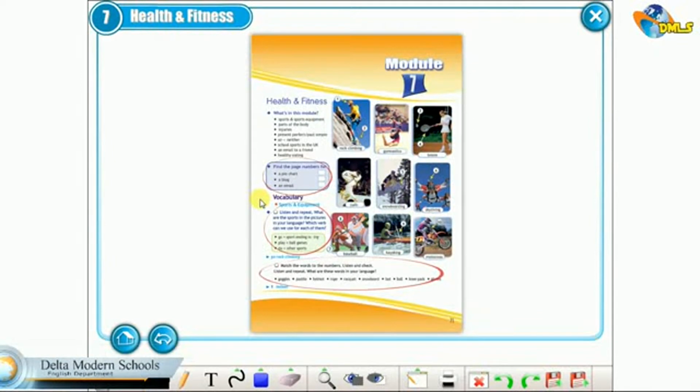Here, Module 7 is titled, who can read the title for me, please? Yes, it's Health and Fitness. So, can you guess with me, please? What are we going to talk about in this module? Yes, here we are going to talk about our body, maybe kinds of sports. Yes, how to be healthy and being in a good shape. Yes, good answers. Thanks.